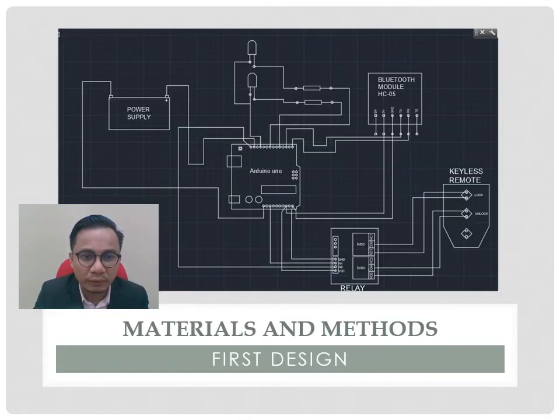Okay, as you can see on the screen right now, this is one of the layout designs for the project device. There were three designs that have been created. For the first design, using Arduino Uno, Bluetooth module HC05, a relay, a resistor, LED, and remote control alarm. The disadvantage for this design is it will take up space because Arduino Uno has a large size.